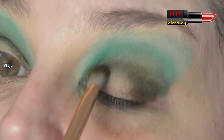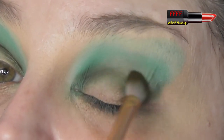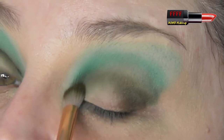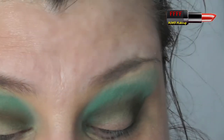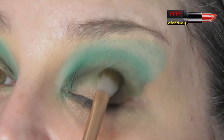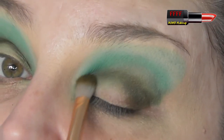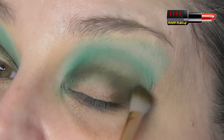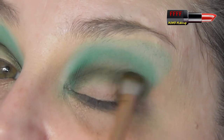And then I'm gonna buff along. This is actually removing some of that green from my lid just there, but I mean, it hasn't done it this side, so it is absolutely my eyelid causing a problem. So if you have a similar thing, I will show you in just a moment how I fix that.